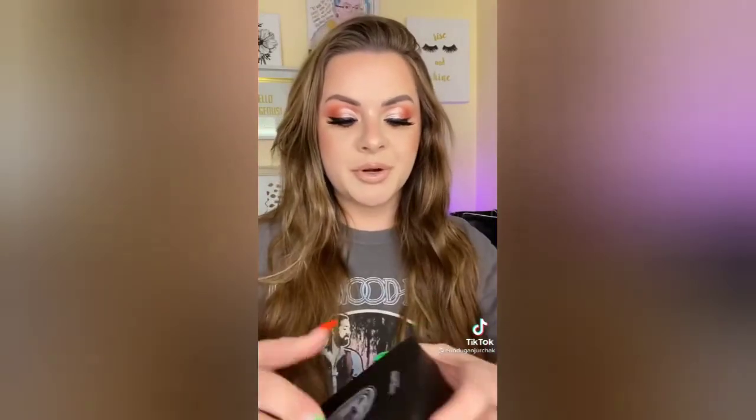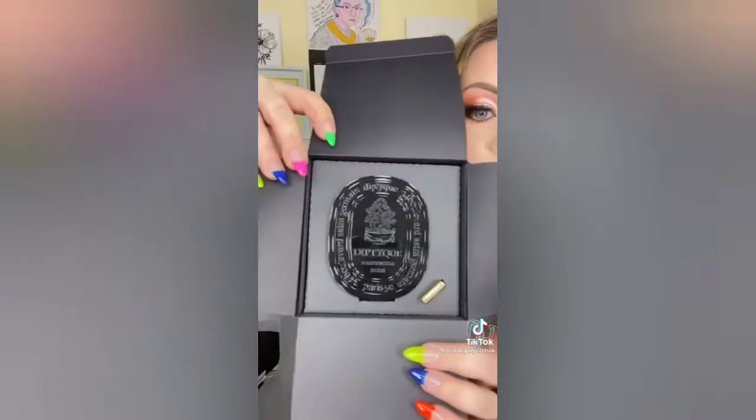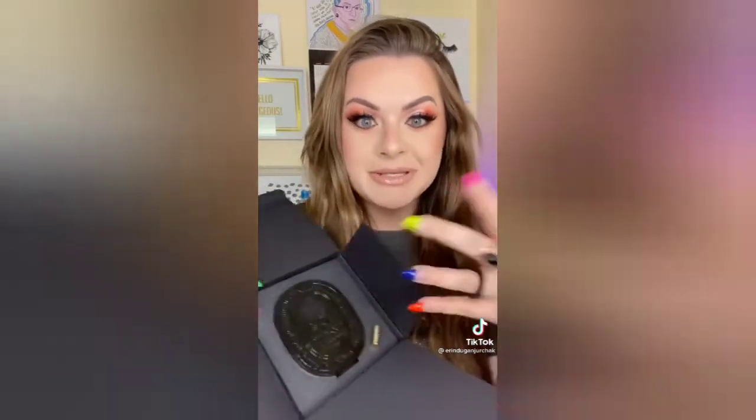Oh my God, it smells so good already. So you know Diptyque, right? The super expensive and famous candle company. Now, maybe this is gimmicky, maybe it'll change my life, but they have, look at this. Oh my God, a perfumed bracelet. Like you break it off and you make bracelets and it smells like that candle.